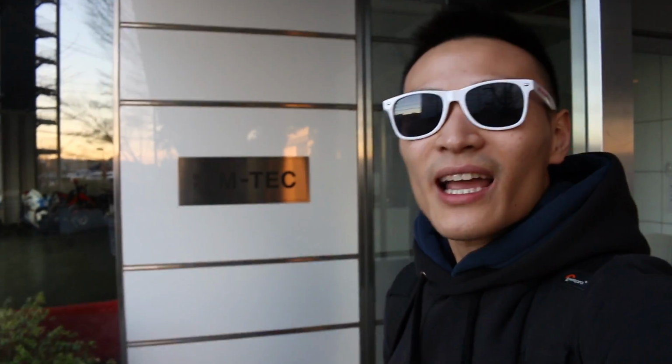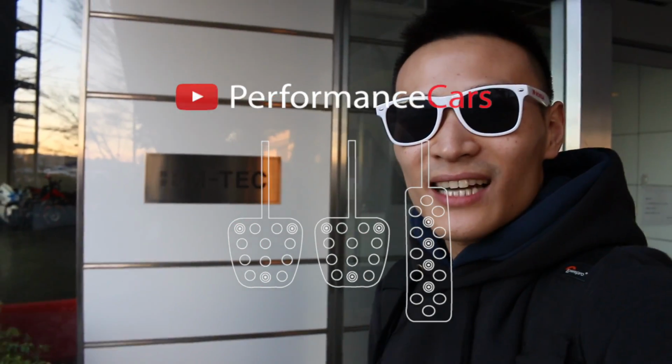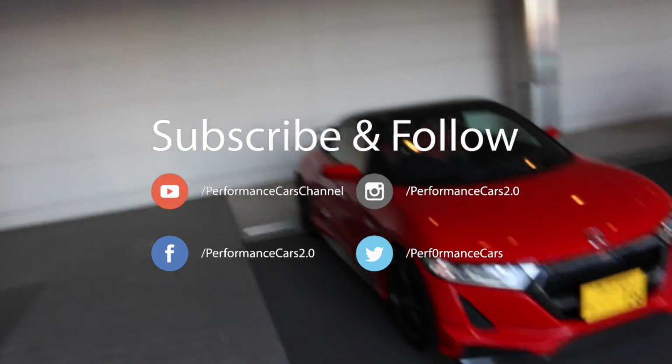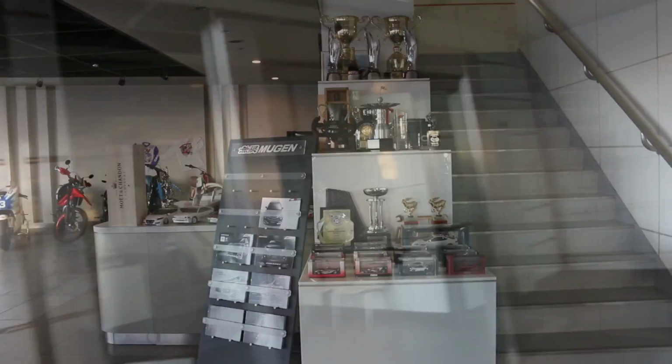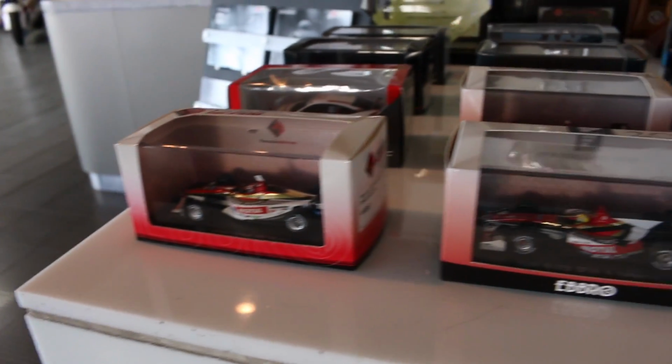Hey guys, so I am at M-Tech, also known as Mugen. You guys should already know that these guys are super famous for tuning Hondas and making parts. We already have a Honda S60 there, so let's go inside. Right, so into the Mugen headquarters, we are first greeted with these small die-cast models.